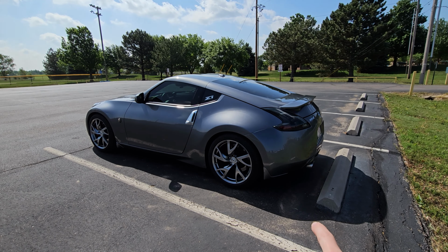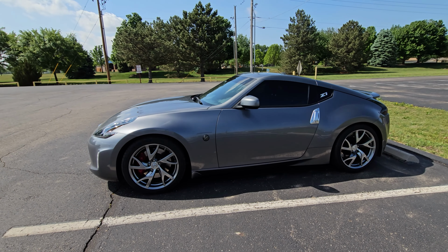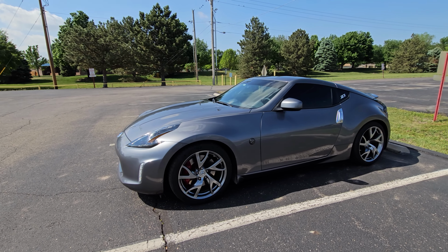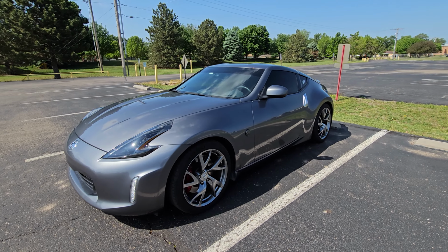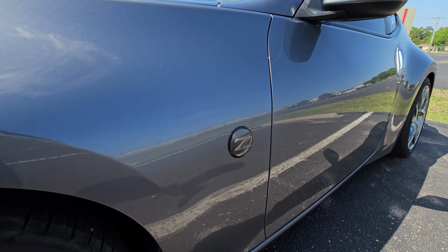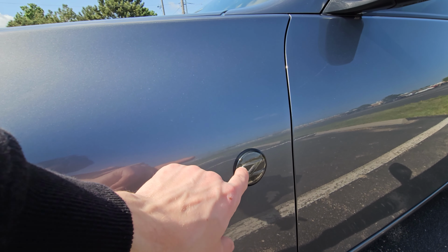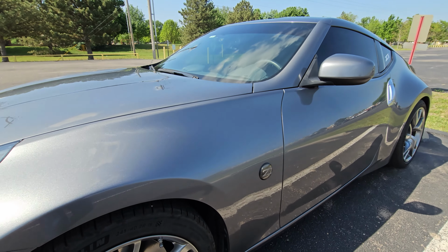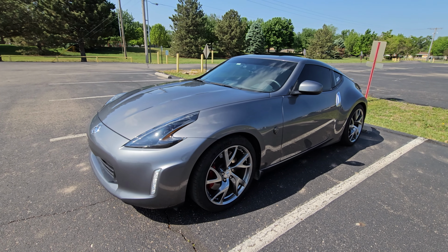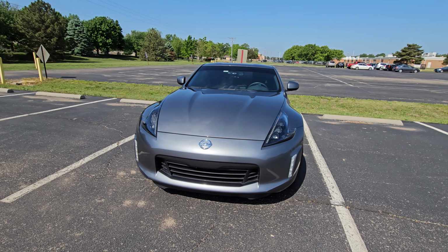Overall, from the outside, I think the car looks really nice. I don't really plan on changing the wheels at any time. Wheels and tires for this car are very expensive, so it's not really in the plan right now to do that. I've also got side markers from Morimoto as well, so instead of the circle lighting up, the Z lights up when I'm turning, so it'll flash on the Z part right there. So it's pretty cool, you know, little touches here and there. The car looks really nice in my opinion.